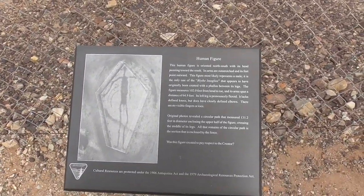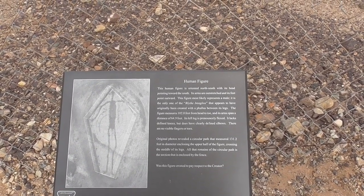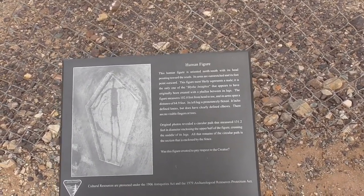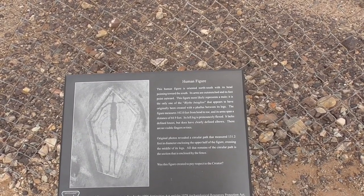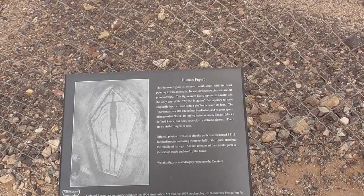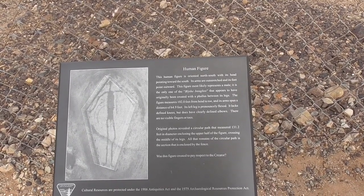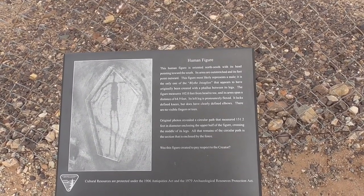It appears to have originally been created with a phallus between its legs. Must have dropped off. The figure measures 102 feet from head to toe, and its arms span a distance of 64 feet. Its left leg is pronouncedly flexed. It lacks defined knees, but it does have clearly defined elbows. There's no fingers or toes.